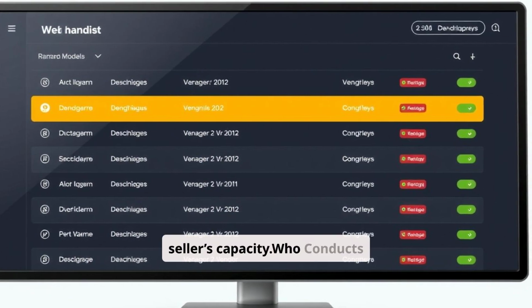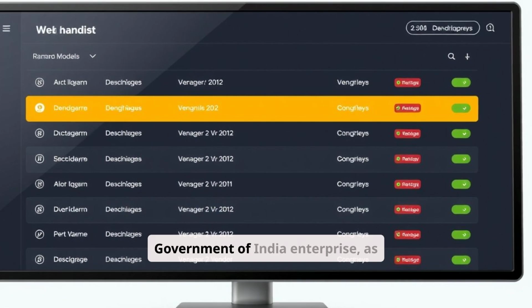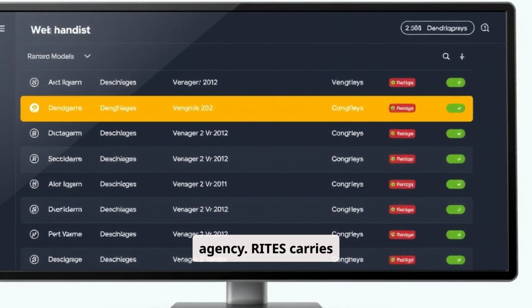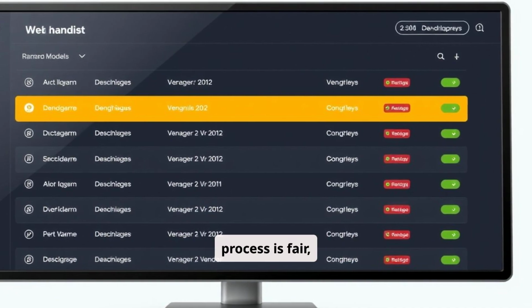Who conducts the assessment? GeM has partnered with Rites Limited, a Government of India enterprise, as the third-party assessment agency. Rites carries out detailed evaluations of vendors, ensuring that the process is fair, standardized, and transparent.